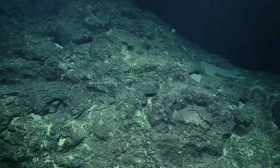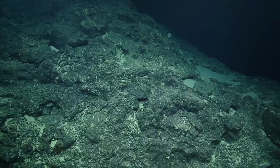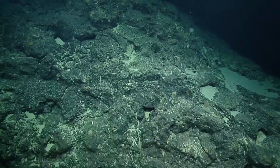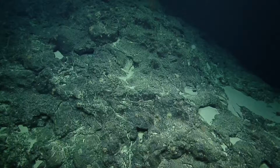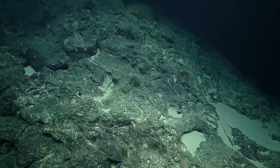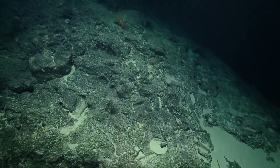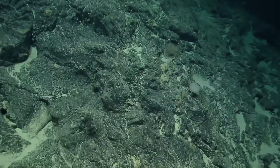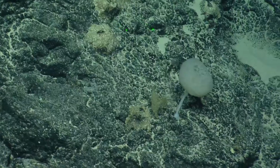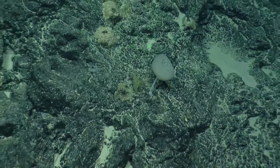It's a dandelion. Let's find out. I'm guessing sponge. Yeah, probably. You can zoom in, please. Roger. Sponge. Sponge. Sponges. Spongus minimus.